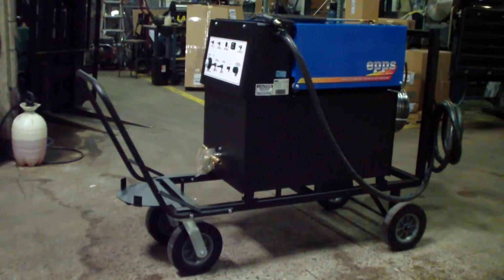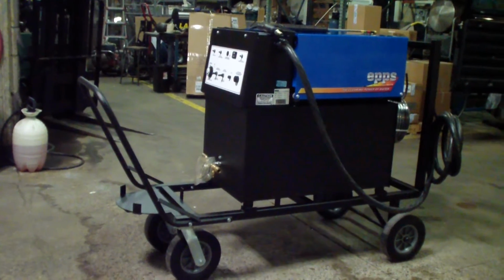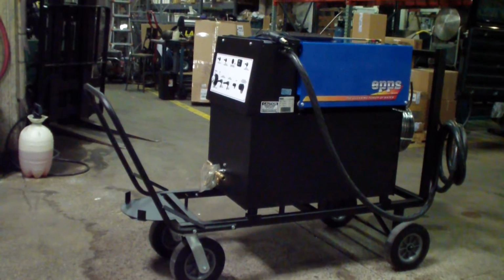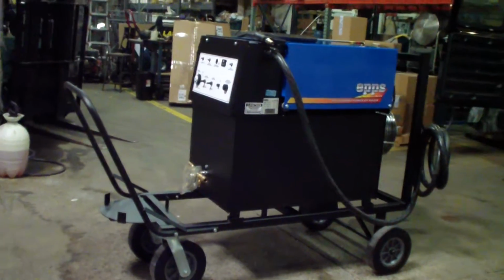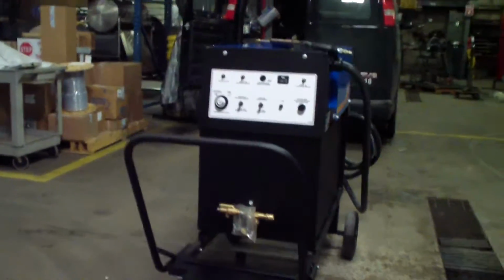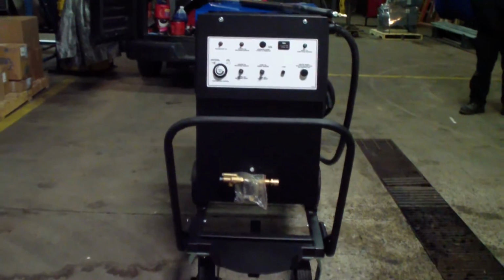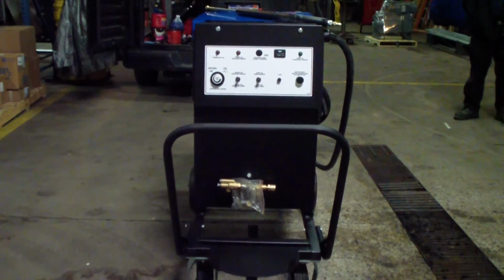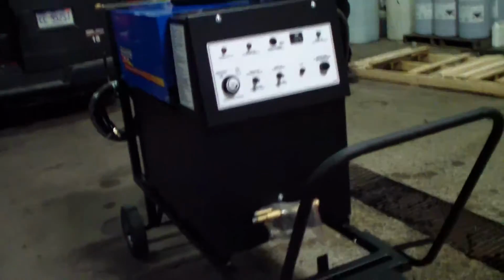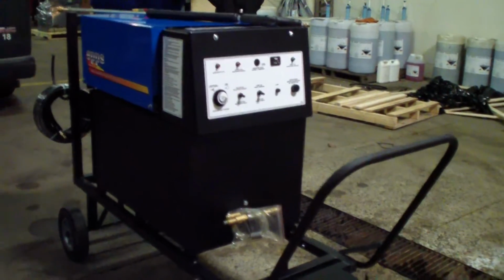This is an EPPS 3000 PSI, 3.9 gallon a minute, all electric heated hot water pressure washer. It's completely emissions free. It could be ran as a standard cold water or a hot water system. Great for the food industry. This one's actually going out to one of the food industry.